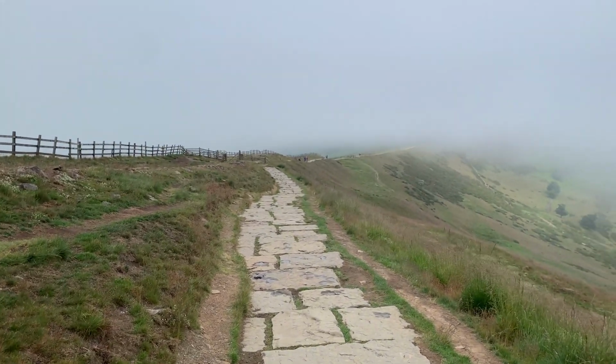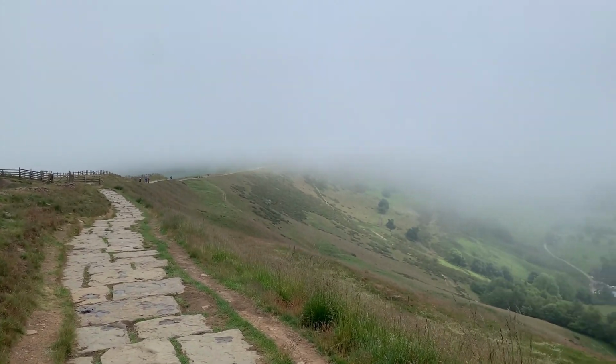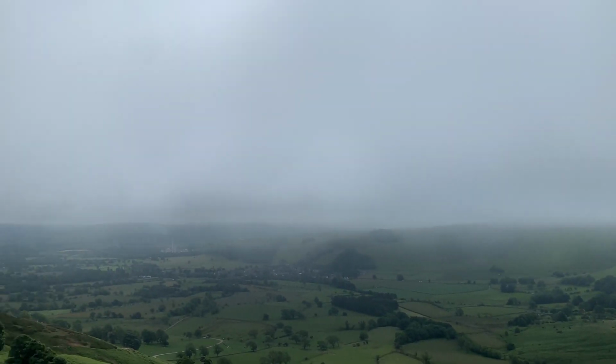Alright, so I'm currently about halfway to Loose Hill. It's been up Back Tor, I think, which is the one in between Mam Tor and Loose Hill. That was quite steep, but it's not too bad. So yeah, let's crack on. The weather's really weird. It's like really low clouds and then it will just clear, but not great for photos, but it's still good up here.